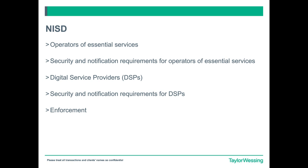Notifications have to contain enough information to allow the notified body to determine the significance of any cross-border impact. In determining the impact of an incident, the number of affected users, particularly those relying on the service to provide their own services, the duration of the incident, its geographical spread, the extent of the disruption to the service, and the extent of the impact on economic and societal activities must be taken into account. Where an operator of an essential service relies on the service being provided by the DSP, the essential service operator must also be informed. And DSPs may also be required to inform the public, or the competent authority may choose to do so.